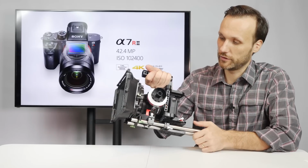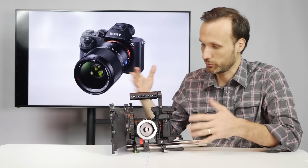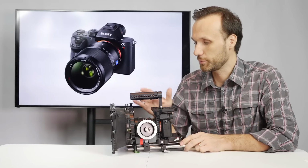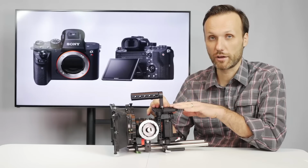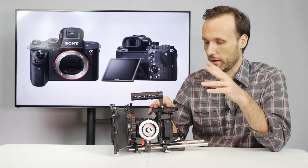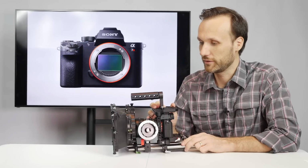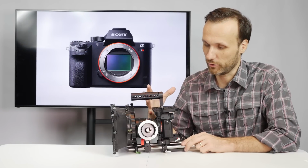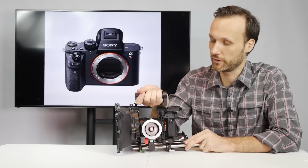It also comes with this top handle, which just allows you to carry the whole setup. Once you build it up, and especially once you put cinema style lenses and all that stuff, maybe attach a monitor, which you can easily do up here, maybe an Anton Bauer battery, the weight of the whole camera package definitely goes up, so you need a sturdy handle to carry it all.